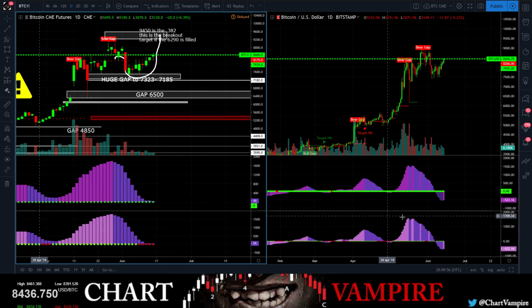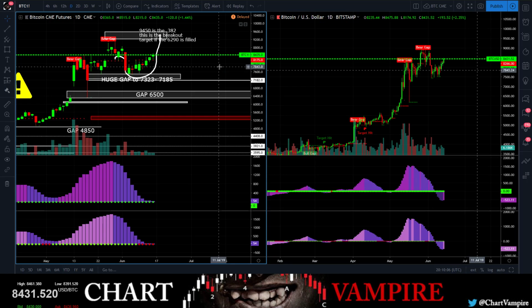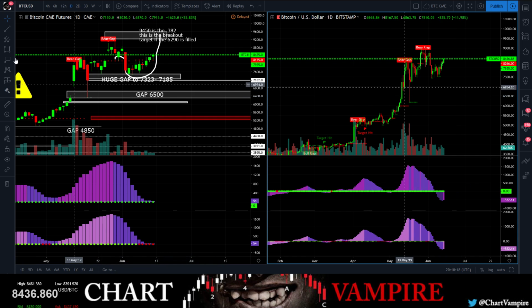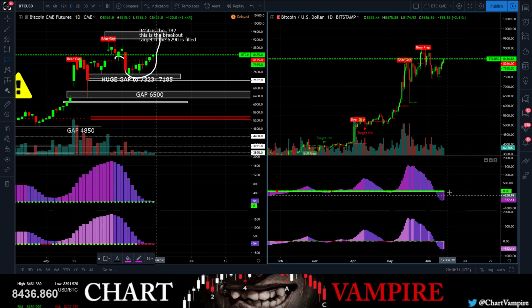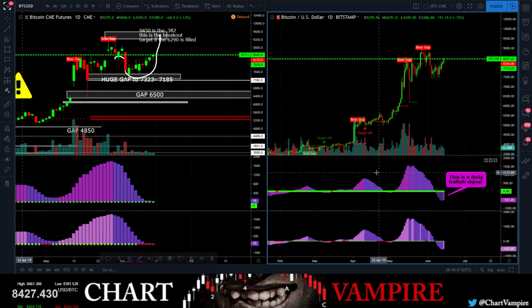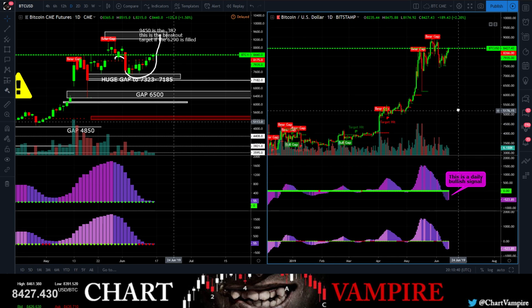New indicator. Ooh, flipped bullish. Yep, flipped bullish. Brand new indicator just gave us a bull signal. This is a daily bullish signal. So that thing just flipped bullish.